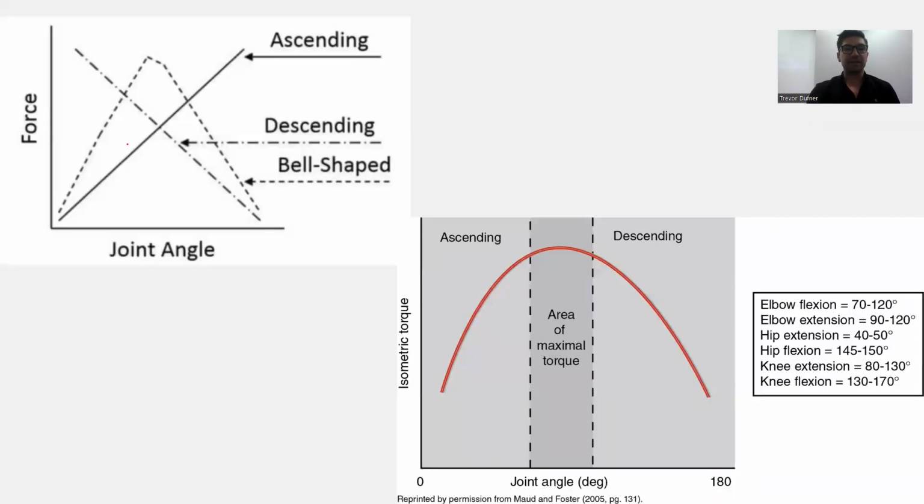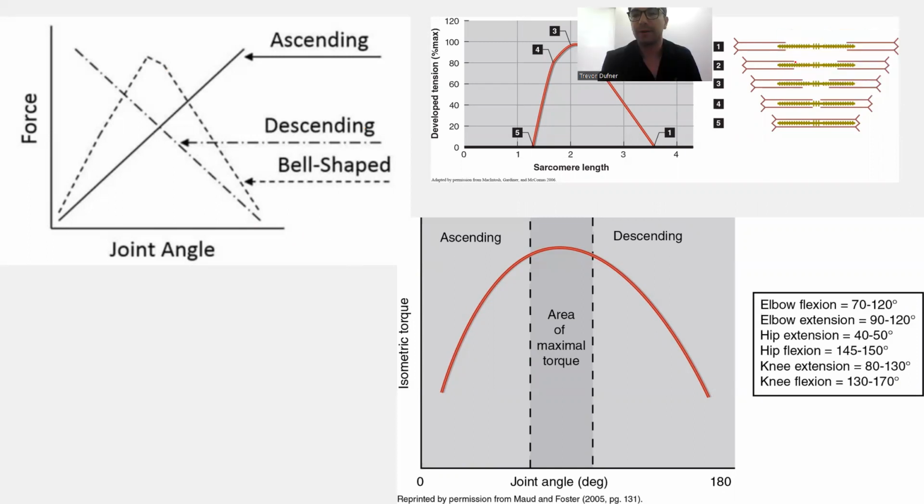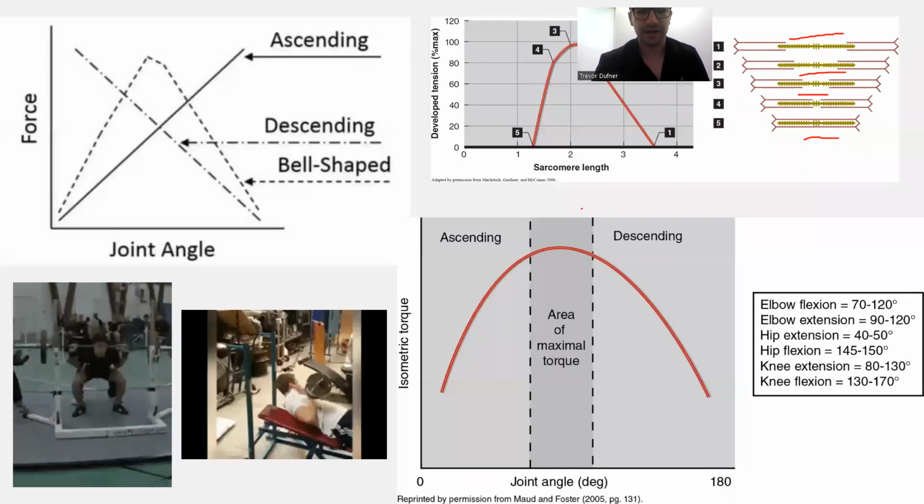Looking at this at descending versus ascending and bell-shaped force curves. And so these are different types of force curves having to do with portions of the movement. And so one that we'll talk about here, these all have to do with the relative length tension relationship. And so we remember is that these muscle fibers, or these myofibrils, they have an optimal length for contraction. Up here, these are too far apart, and right here, these are too close together. So there's that optimal level of muscular contraction that we see here, as well as we have to remember that those change throughout the range of motion.